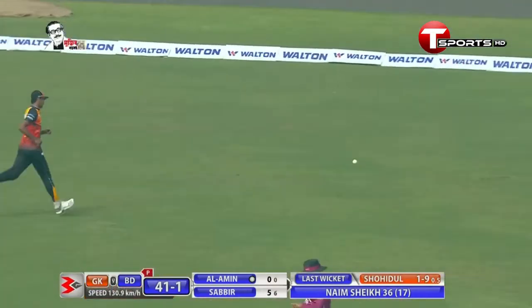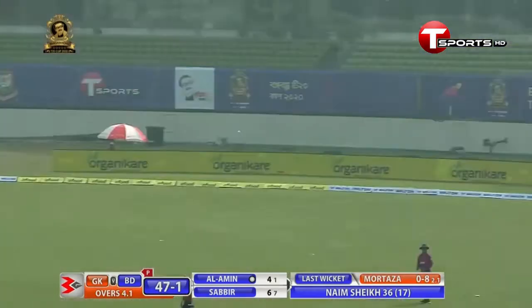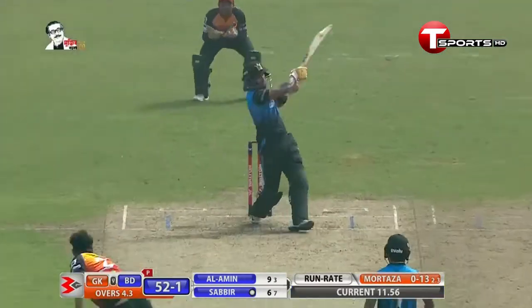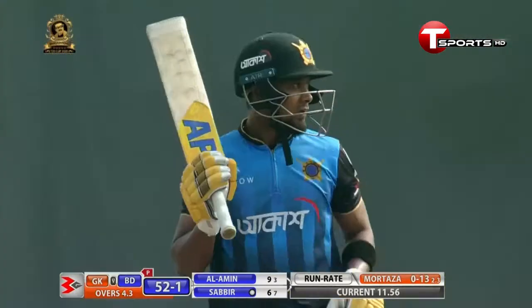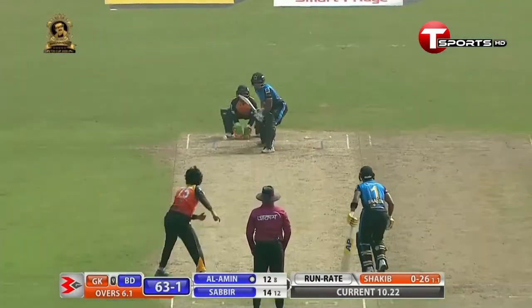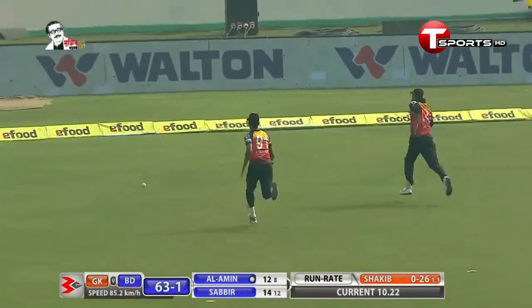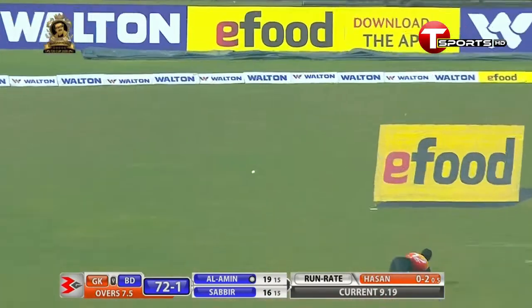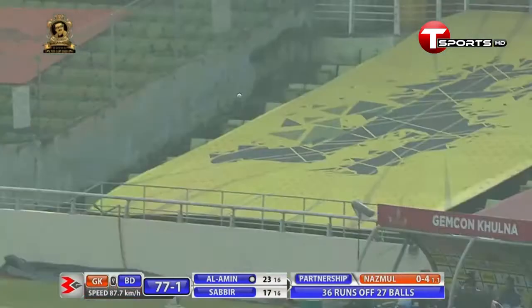Shimmy down to the offside. The bowler tried to bowl it a little down the leg side. Well, he's gone towards cow corner. There he goes again. This time he's found the middle of the bat. That must be played. Delicate. And that's gone all the way.